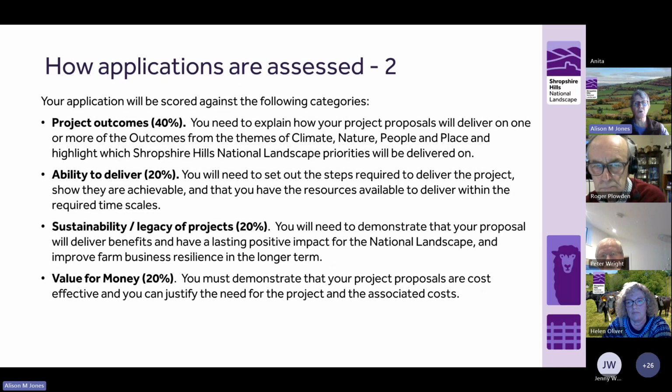This is also quite important to bear in mind when you're writing the application, and these elements are included in the application form. These are the 4 criteria we use to assess and score the applications. The project outcomes that Helen has already referred to are weighted 40% of the overall marking, so you need to explain how your proposal delivers on the outcomes, and that's where less is more. Rather than trying to cover every single one, select those that are most relevant to your proposal.